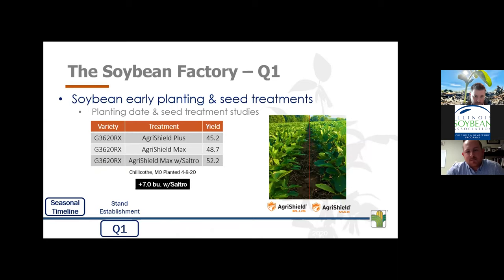But what I want to point out in that picture is that when we went in super early with cold soils, where we had inoculant, we actually saw a visual response in plant growth. That red line depicts the difference between plus and max, and there was about a 4 to 6 inch height difference all season long where we had inoculant planted in those early soils.